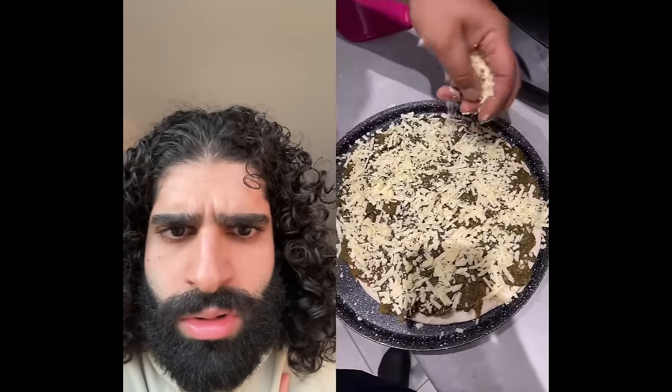Put it in the oven. What is wrong with you?! Do not put that in the oven! Bro, this looks disgusting! God gave you assholes to take a shit with! You're taking shit with your brain! Uncle G, don't lie now. Don't lie.